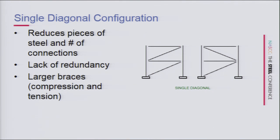So just something to keep in mind when you're laying out braces. If you don't have restrictions on how the braces are configured, this will probably give you an overall more economical, or less tonnage, I should say, frame.